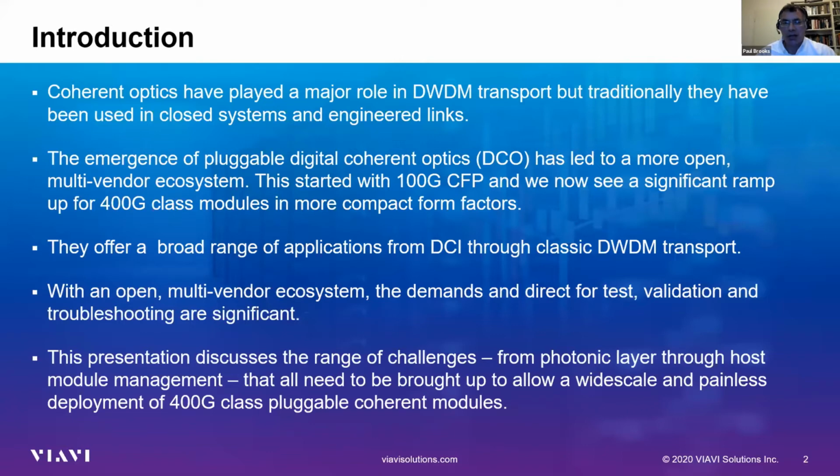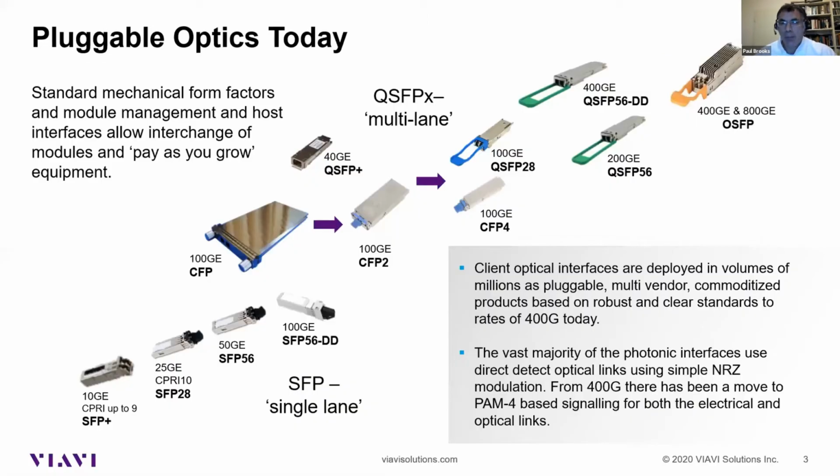This started with 100 gig CFP, and now we see significant pull, as Jeff's slides illustrated, for 400 gig class coherent modules in more compact form factors. Of course, there is a broad range of applications from DCI through to classic DWDM and transport. We're aiming for an open multi-vendor ecosystem, and that does put more demands on the test and measurement ecosystem, but it also means a very successful ecosystem if you can keep this open multi-vendor, backed by robust standards. The presentation today will outline some of those challenges from the photonic layer through to module management, which again, Jeff has mentioned recently.